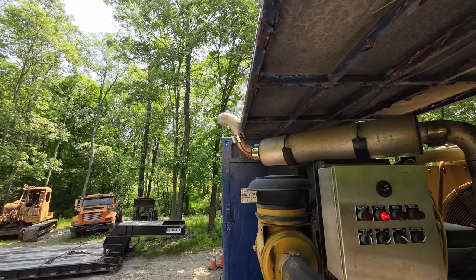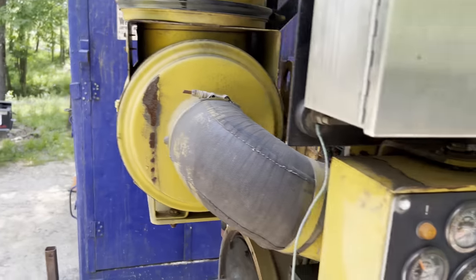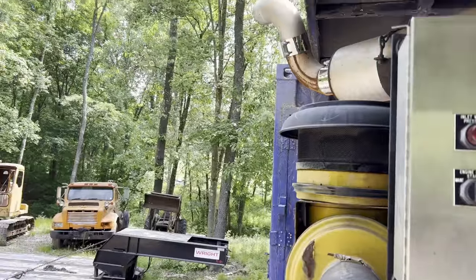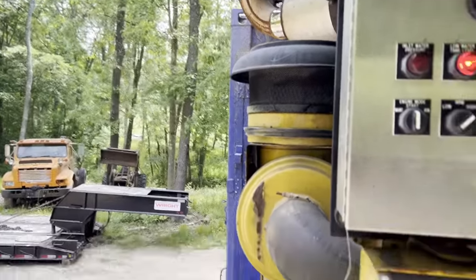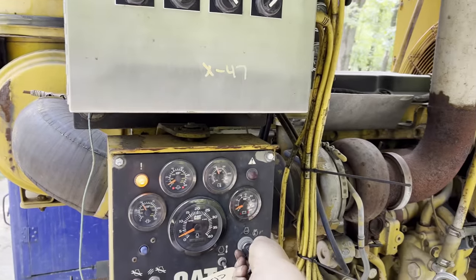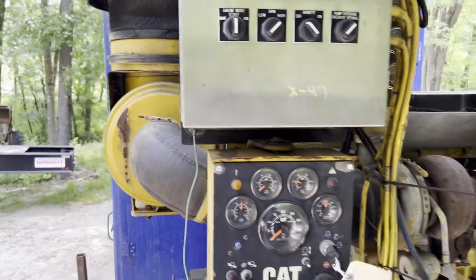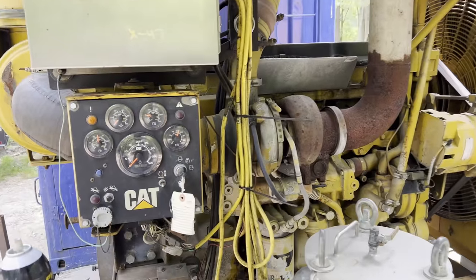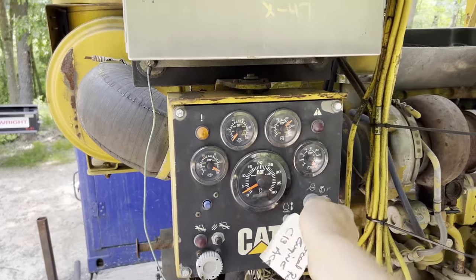Oh, he just missed it. It takes a lot to get down through that giant filter in there and all the way into the intake. So what seems like a lot to you guys probably might not be, or it is, I don't know. Contact. Dang it, this thing. Let's just give her the beans one more time and see what happens here.